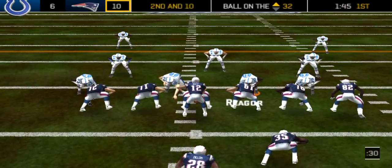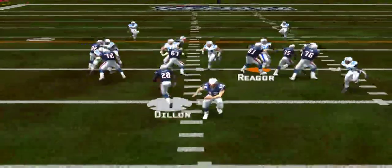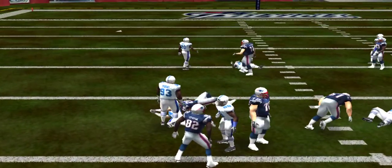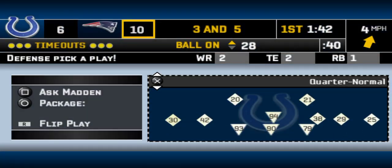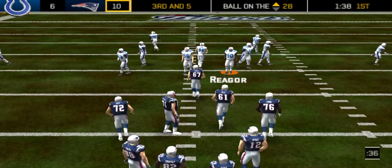The Colts line up in a 4-3. Graham comes in motion. Gives the ball off. Barnes brings him down. Dillon with a nice burst through the middle that time. 5-yard pickup. Third down here. They have to get it to the 22 for a first down.